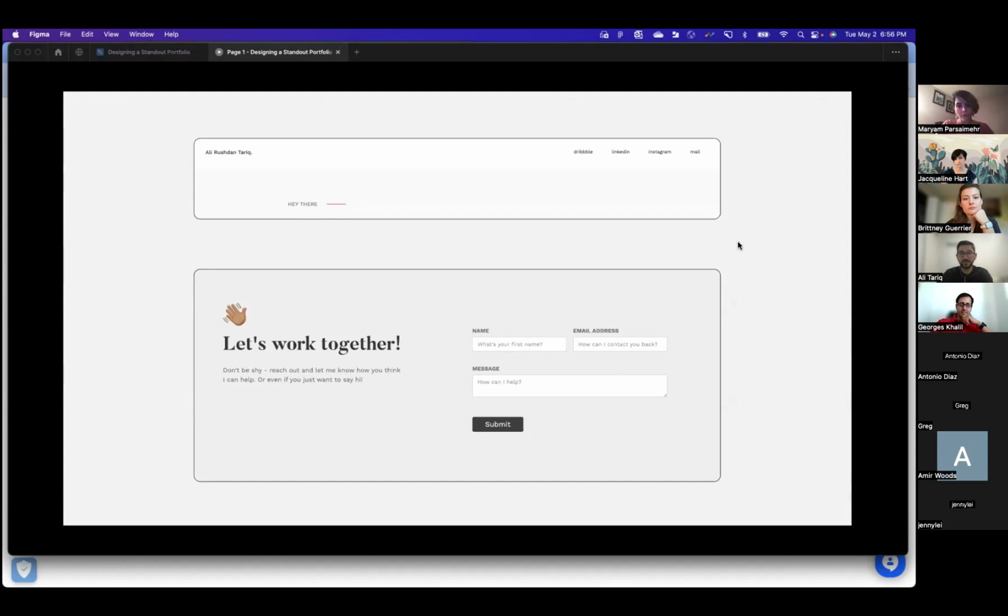So if I may, here's an example from my own website where I've got links along the top to places where people can find me. And then when you scroll to the bottom of the page, I've got another small form there where I ask people to reach out to me if they're looking for help with something. And this has worked for me. I get a number of messages, especially when I'm in job search mode and I'm reaching out to people. I try to make sure that people are able to find me.